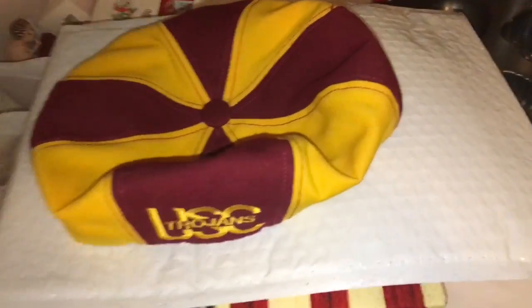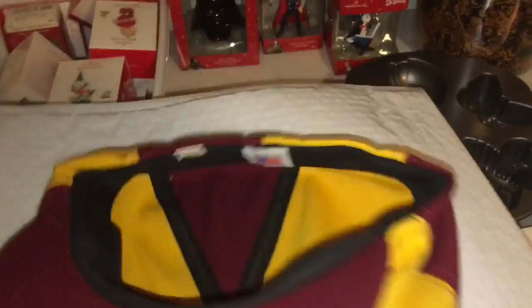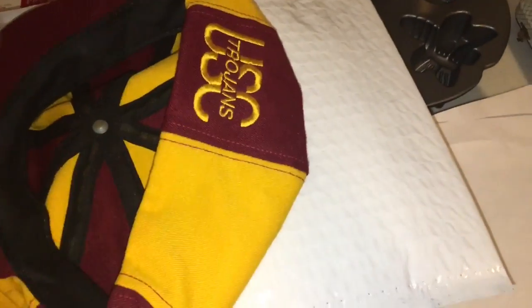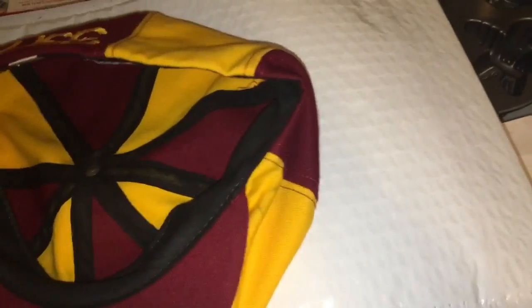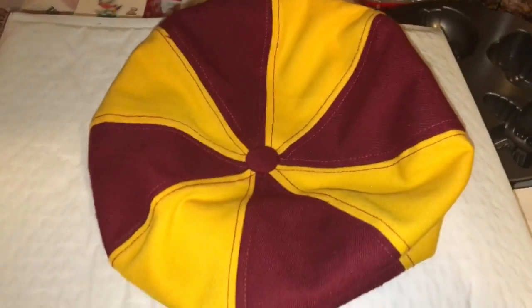It is Thursday night, and I just sold this hat. USC Trojans Newsboy style hat, vintage. And I know I got this at an estate sale. I'm pretty sure I only paid 50 cents for it. And it just sold for $24.99. Buyer is paying shipping, and it's light enough to go first class. And since it's a flat hat anyway, I'm going to put it in a poly bubble mailer. I would never put a baseball cap or something in a mailer, but this is a flat hat anyway, so it can go in there.